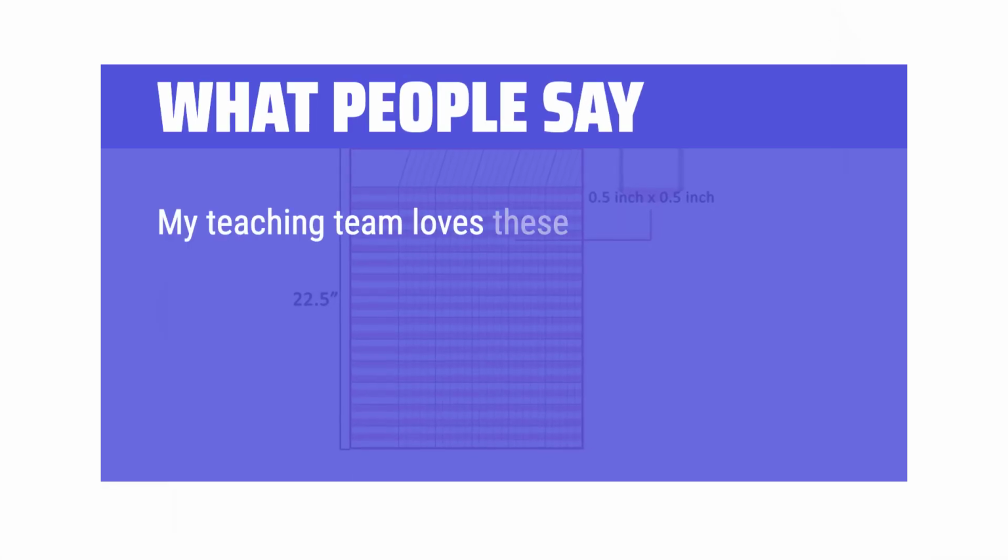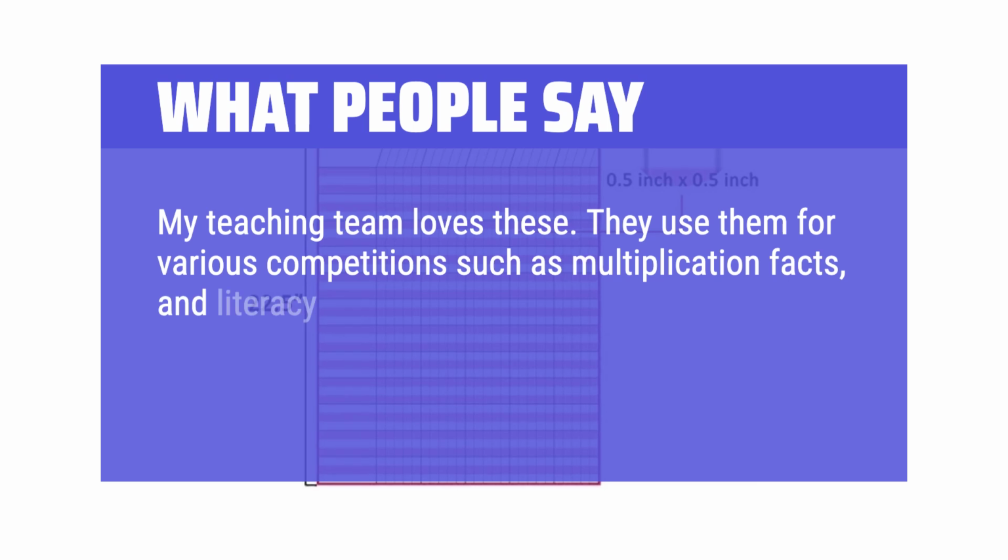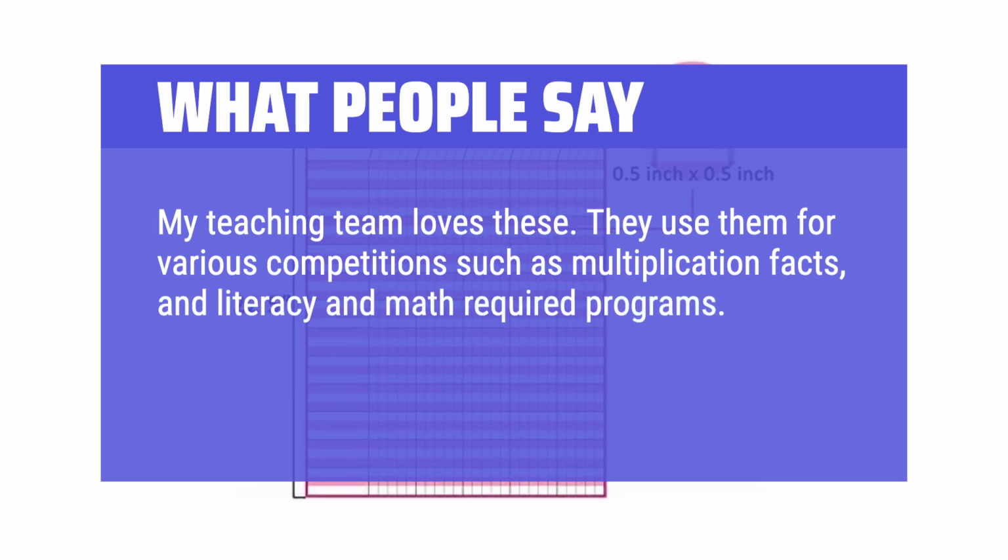My teaching team loves these. They use them for various competitions such as multiplication facts, and literacy and math required programs. The students love it as well.